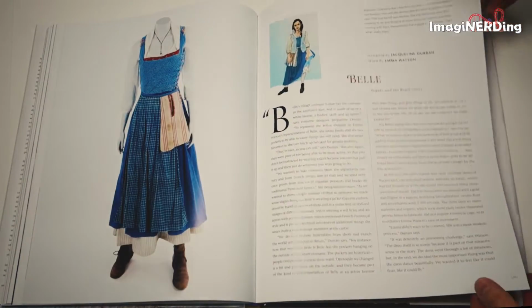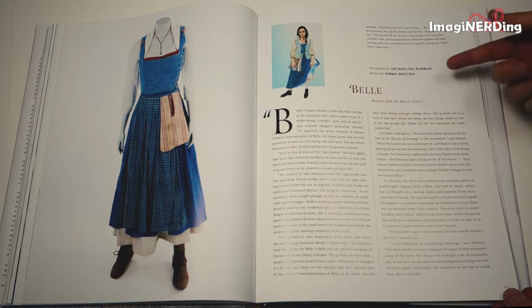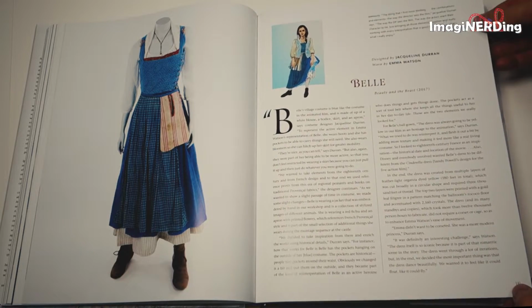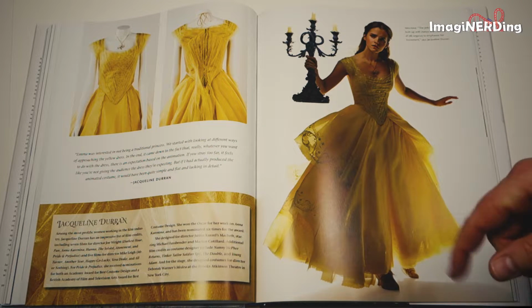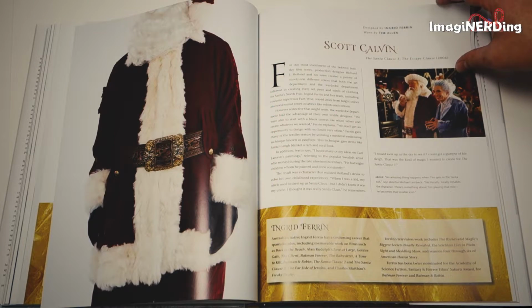Let's go back and take a look. So when we go to the section on Belle, got her country peasant dress there, a quote, who designed it, who wore it, the character, the film, information about how they designed and what they were expecting. Okay, and then a quote from, I guess, the person who designed the gown. Okay, so it looks like you've got a handful of pages on each one. Not bad.